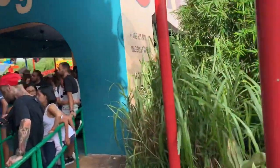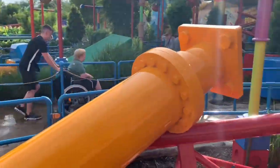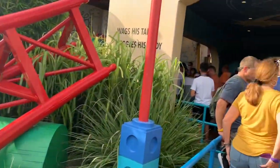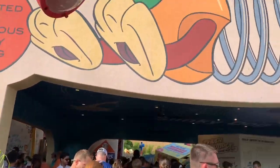Really like Toy Story Land. Not as much as Star Wars. I like how they have a little piece of Mack Rides track on here and Mack Rides supports, which is pretty impressive. It'll be interesting getting to do this after riding Copperhead Strike at Carowinds. It'll be pretty interesting getting to ride this again.